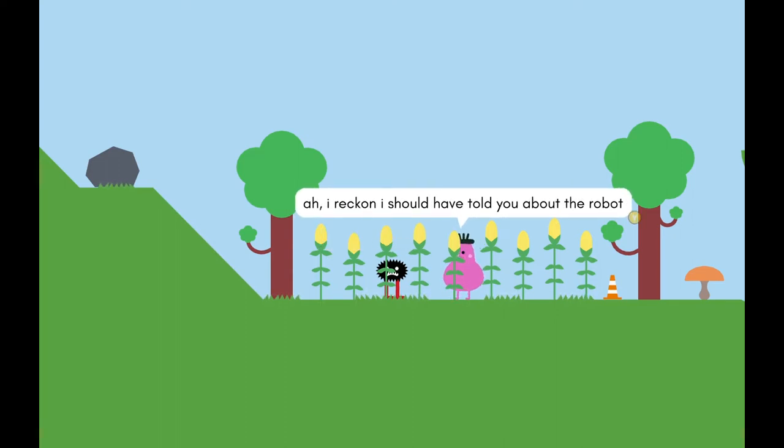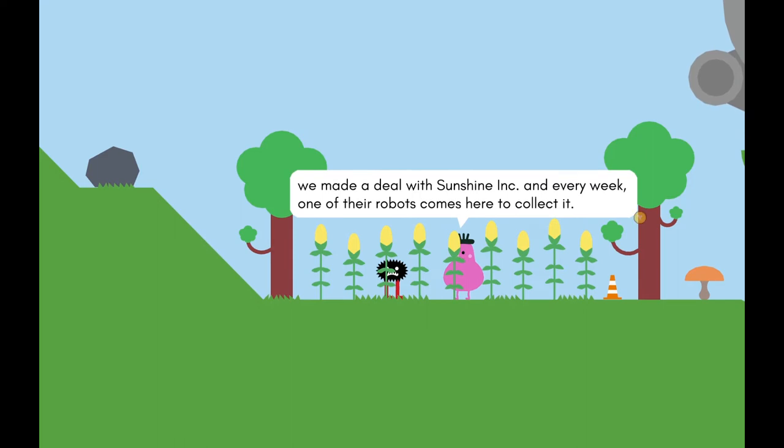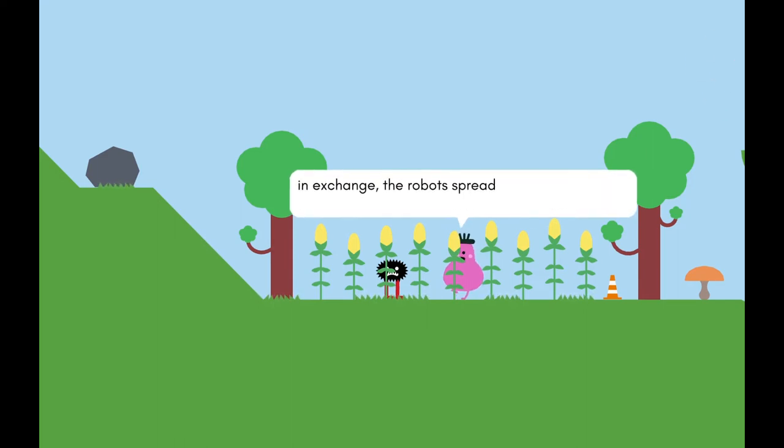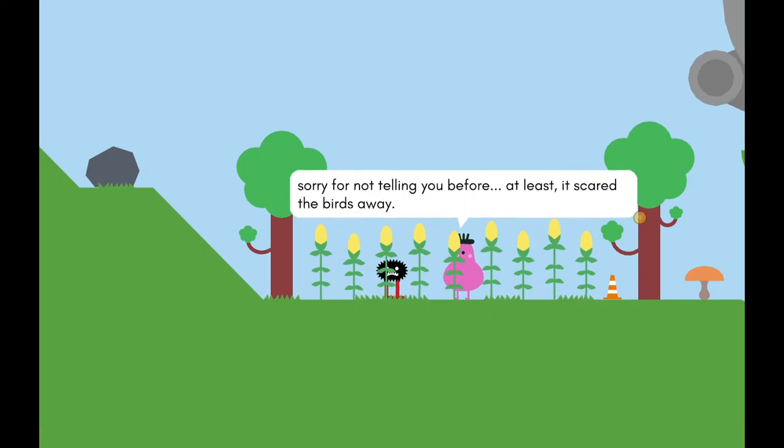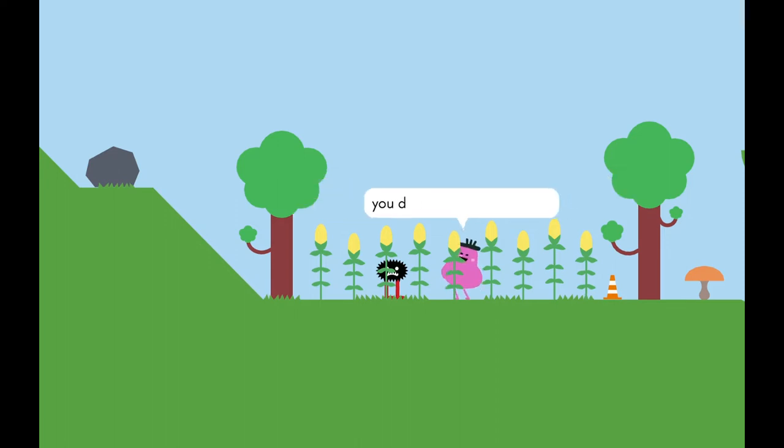Oh, I really hope I've told you about the robot. Since we have corn in our village, a lot of corn, we made a deal with Sunshine Inc. And every week one of their robots comes to collect it. In exchange, the robot spreads money everywhere here in our village. Free money everywhere! Sorry for not telling you before. At least he scared the birds away. You did a good job, thanks.